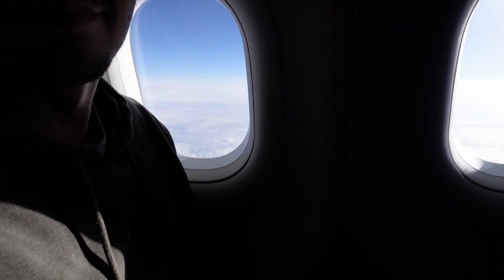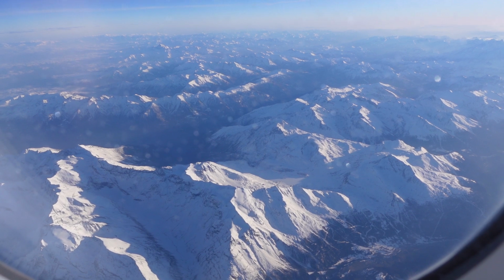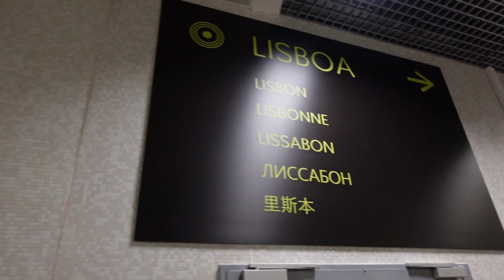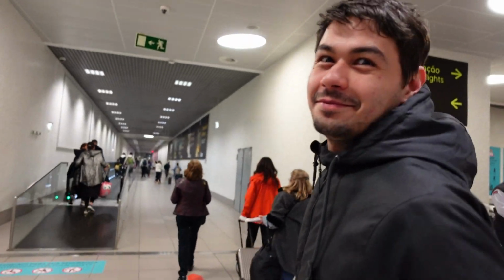We departed from Romania on the 5th of March and had a 4-hour flight to Lisbon. Even if the flight was a bit turbulent, we had some beautiful landscapes all the way to Portugal. Once we arrived at the airport, we took our baggage and a rental car, and we left for the hotel in Lisbon where we stayed one night.